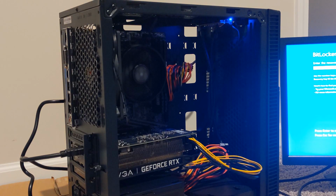Boom. Not Windows, but BitLocker. Okay. I don't have a code for this, so we're just gonna have to install something new, but no, it just worked. It just works. Awesome.